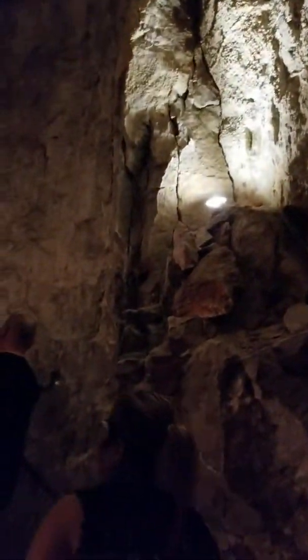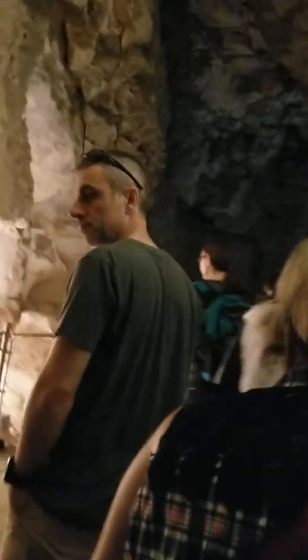And ladies and gentlemen, as we proceed on up this trail here, again, please just watch your step, use the handrails, and we're going to head right up here to this next side of the area known as the mystery room.